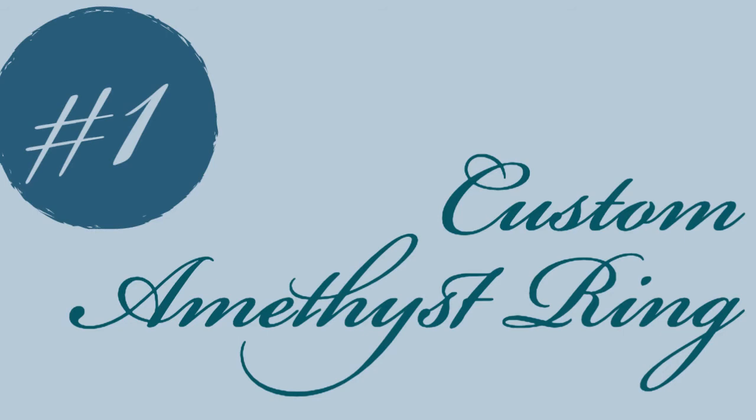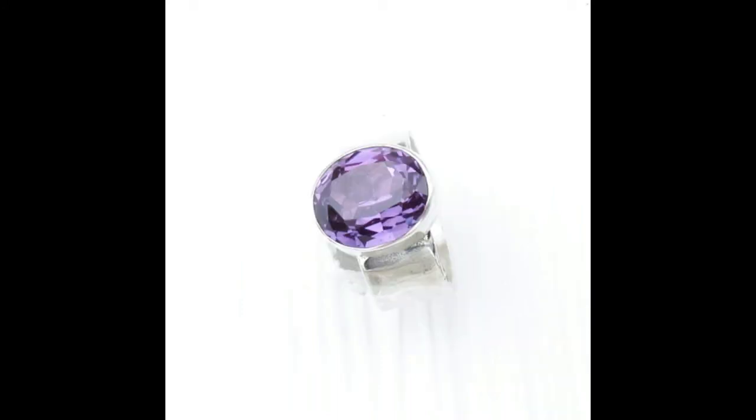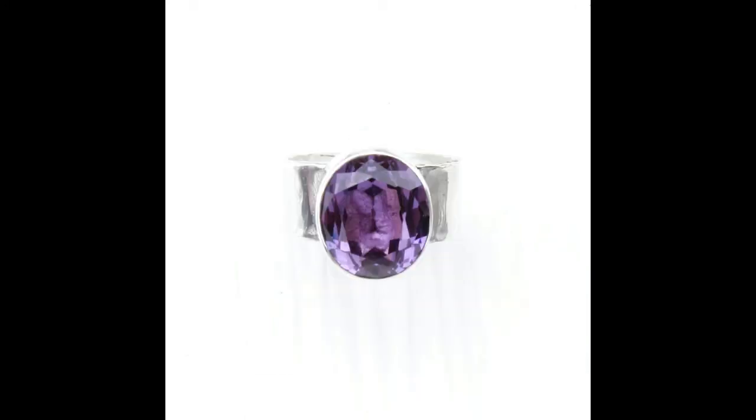Number 1, Custom Amethyst Ring. This was a custom order. The customer had purchased this stone in Israel and needed a simple, classic setting. I bezel set this thick faceted stone. It was a challenge to set the stone in such a way that the setting did not detract from the actual stone. It was a piece I was proud to give back to the customer.